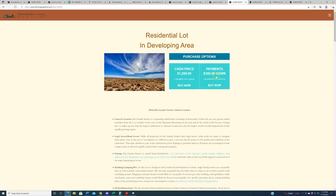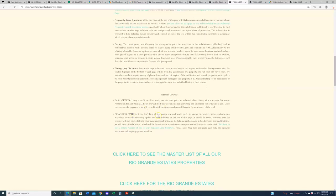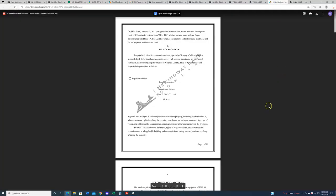Now, if you do want to do the payment option up here, guys, and you're wondering to yourself, hey, what are they going to ask me to sign? Conveniently, on these pages where financing is offered, we have down here a link to a generic version of our standard land contract, which when you click will be brought up in a new window so you can read over all the terms of what we'll be asking you to sign should you place the down payment.